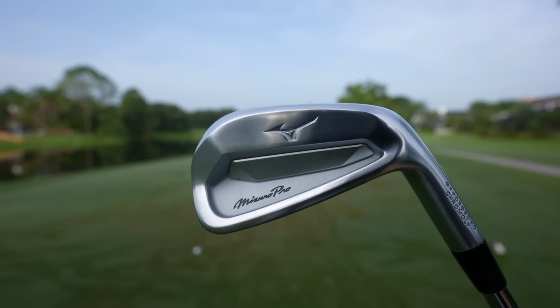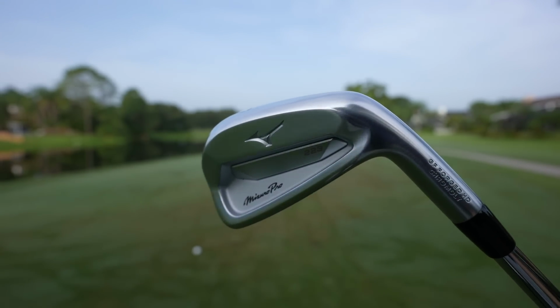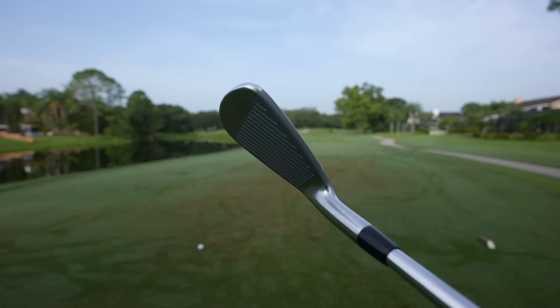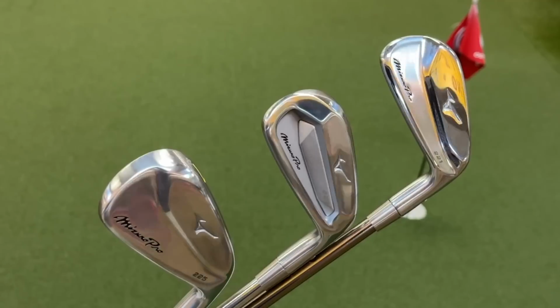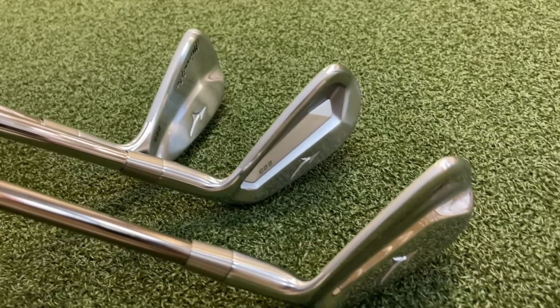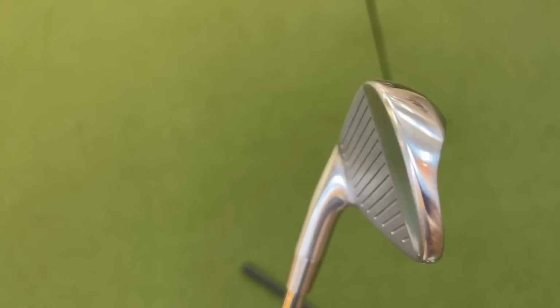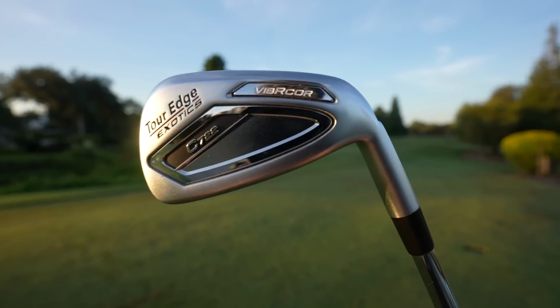Fourth club on the list is going to be a Mizuno, and I am unabashedly a Mizuno fanboy. I wanted to get a Mizuno in there, and of the releases that came out in the spring in the Pro line, I really thought the 223s were even better than the 225s. For someone with my level of game and what I'm looking for out of a club, I just thought the 223s were the best. JPX Hot Metal line, incredible line, but that was last year's line. We're sticking with 2022 clubs, so I went with the 223s.